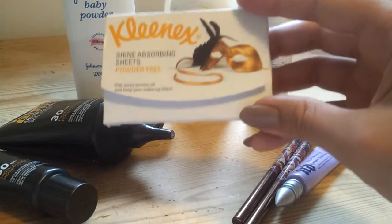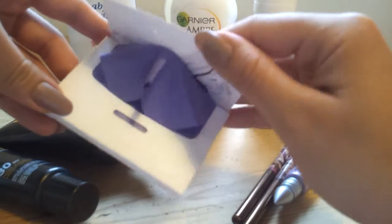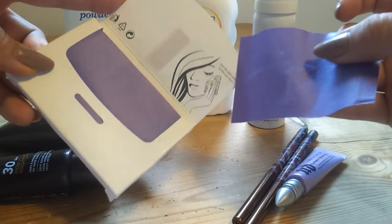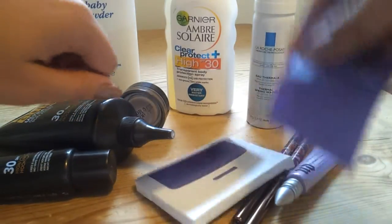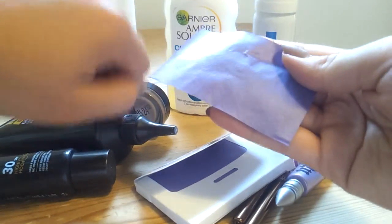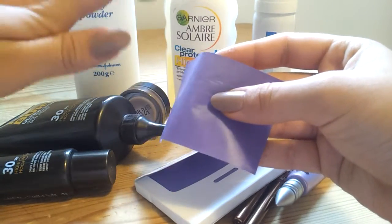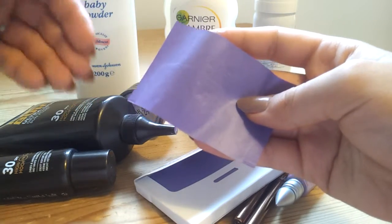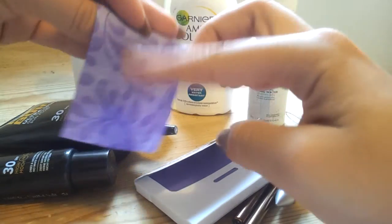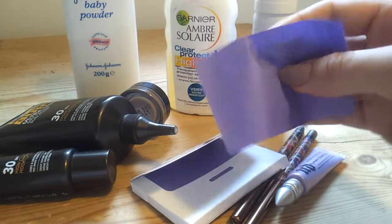And as well, my Kleenex blotting papers. I've undone the sticky bit now, so you can see the sticky bit on the inside just picks out one sheet for you, and then you just blot it over your face, just like that, and it picks up any extra oil or sweat, but it leaves your makeup behind. These have a plastic film on the surface, which is what makes them so good at leaving your makeup intact and absorbing oil. They've got a slightly velvety side on the other side, but you don't use that bit, it's just to hold on to. These were really good to touch up my makeup during the day.